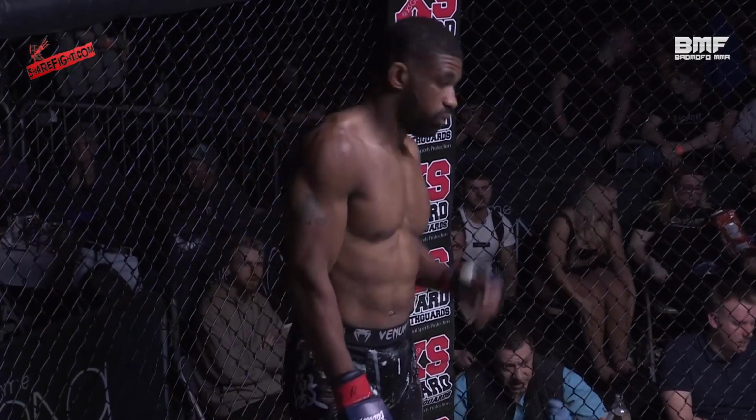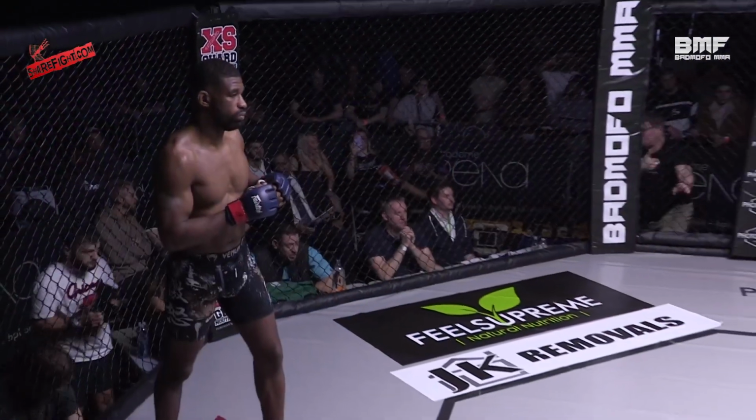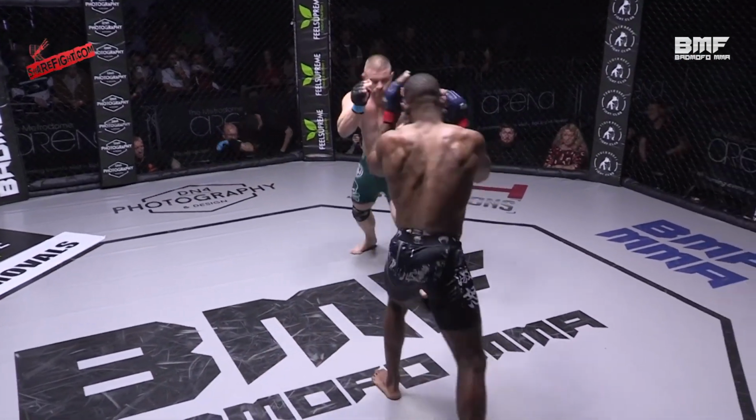Well, ladies and gentlemen, the action continues to roll on here. This a pro welterweight contest. Joey Dakin representing the Rough House, fighting out of the blue corner. He's in the green trunks trimmed with white as he takes on AVT Simeon Ottley. 2-4, has a bit more pro experience than the Rough House man. We'll see if he can make it pay off.